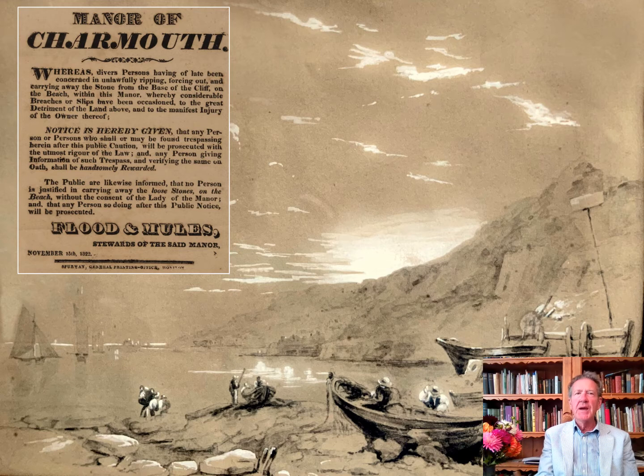Notice is hereby given that any person or persons who shall or may be found trespassing thereon after this public caution will be prosecuted with the utmost rigour of the law, and any person giving information of such trespass and verifying the same on oath shall be handsomely rewarded. The public are likewise informed that no person is justified in carrying away the loose stones on the beach without consent of the lady of the manor, and that any person so doing after this public notice will be prosecuted. Flood and Muir, stewards of the said manor, November 15th, 1822.